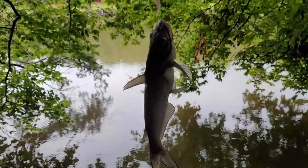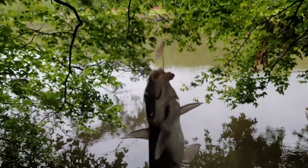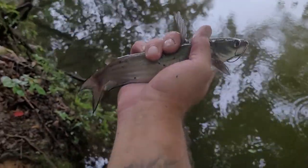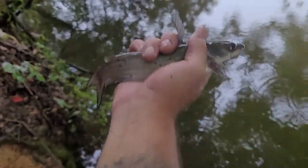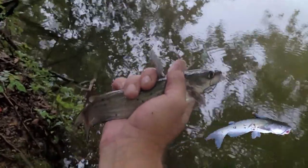I think this is like about 10 I've caught already. That's my last grub if I can get it out of his mouth. Yeah, we finally caught a little small one compared to the others. It's probably about 7 or 8 inches long. Off you go.